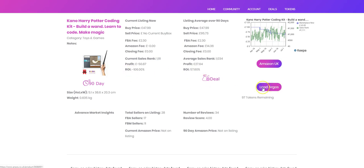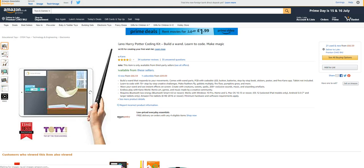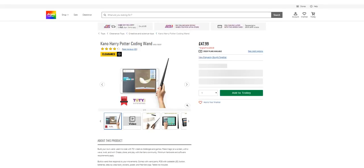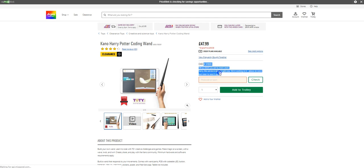Right, okay. So I'm going to load up the site. So you can see here now that the deal has been revealed and we can actually access the Amazon listing and access the Argos, which is the source. Alright, so this isn't, of course things don't work when you want them to do.